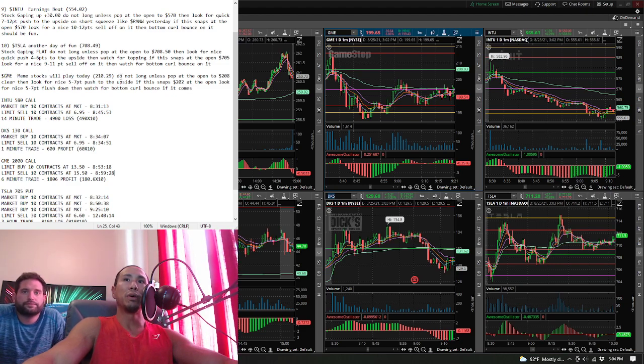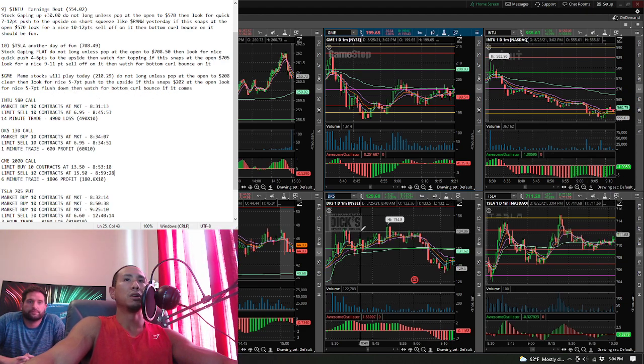GameStop meme stocks to play today. Do not long unless it pops at the open to 208. Clear, then look for a nice 5 to 7 point push to the upside. If this snaps 202 at the open, look for a nice 5 to 7 point flush down. Then watch your bottom curl bounce if it comes.